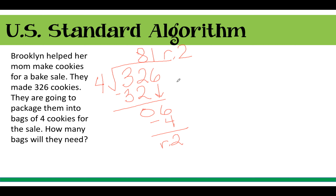The standard algorithm, you have to pick certain numbers, the only numbers that will work with it. So that's where it gets a little trickier, is you need to remember what you're doing is you're finding the exact number, okay? Let's try one more.